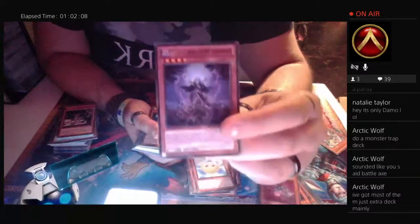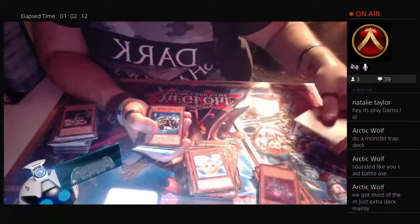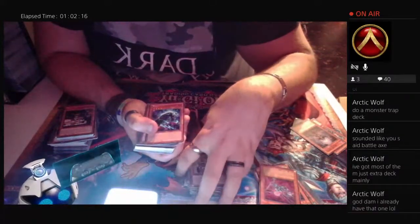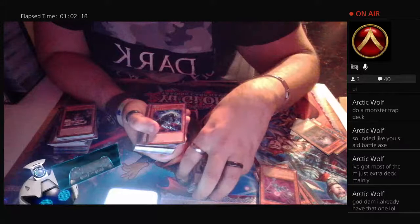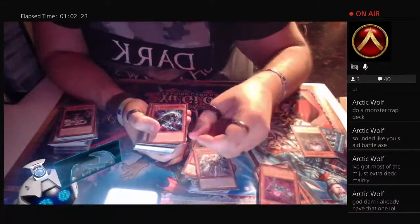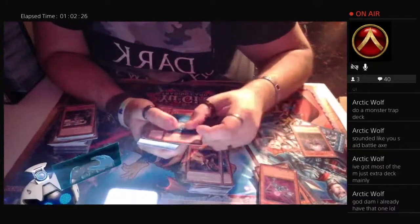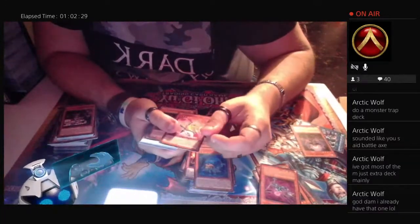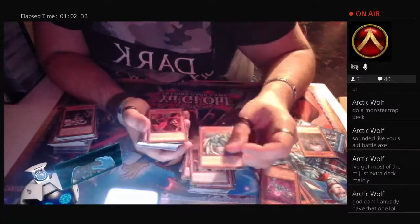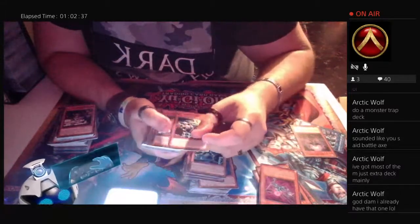Zombie Master. I know someone who might be interested in that one. God damn, I already had that one. Oh, okay. Sounds great. That's another deck I'm putting together. I wish you used to pass the card because most of them are just going to go into the folder, so we used to pass them.